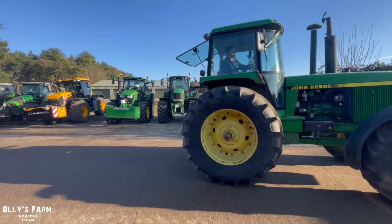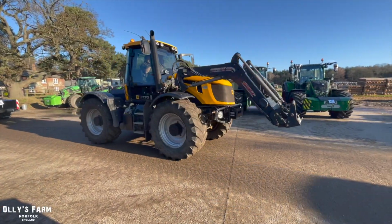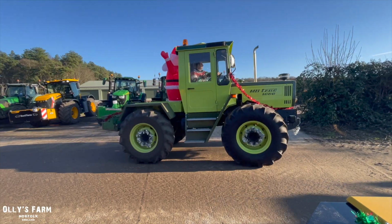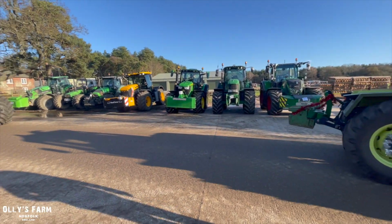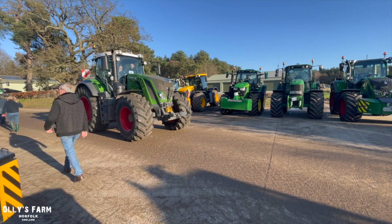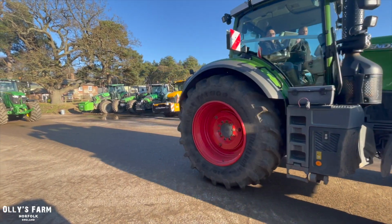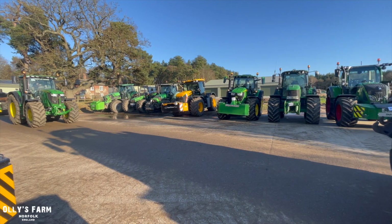The thing is, as good as the new tractors are, I know they're quiet and they're comfortable, but I don't think they sound as good as the old ones. The old ones really did sound good. You see there's a lot of these old MB-tracs. I love the one with the Santa on the back there, that was brilliant. And yes, the old tractors, they've got the character, they've got the soul. And you see there's this lovely big Fendt going past, I believe it's an 828.